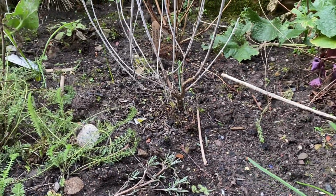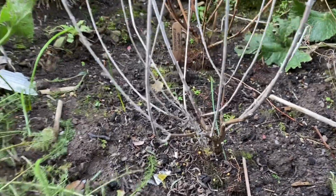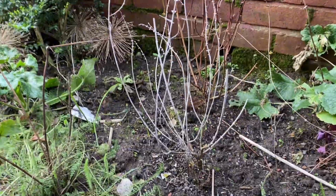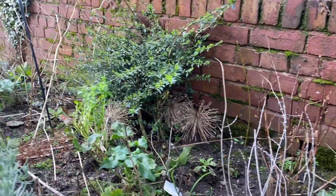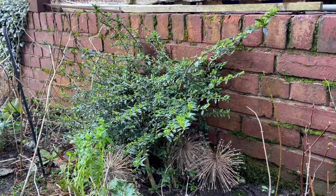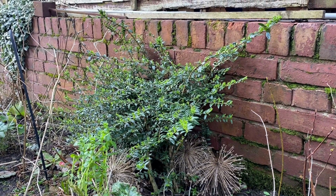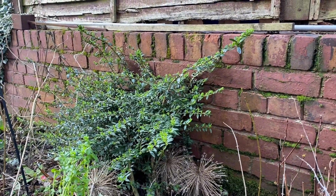The blue spire salvia looks like it's got a little bit of new growth, because I wasn't sure if that would winter over, and I'm glad it did because it was quite pricey. And what I've now found out is I think it's like a box leaf honeysuckle. For the longest time I thought it was jasmine, but I'm pretty sure it is honeysuckle. It doesn't really flower very much here because it is shaded, especially at this time of year.